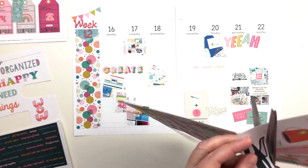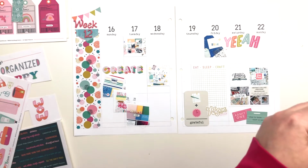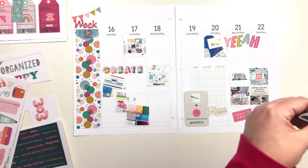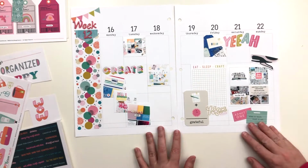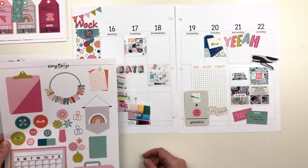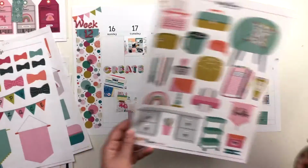There are so many adorable elements on these sheets in this collection. If you haven't checked it out, I would definitely recommend it. I don't buy every collection that the Reset Girl releases by any means, but this one, which, like I said, was designed by Kelly Bangs, is just too adorable, and it's very crafty, so it was perfect for this album.